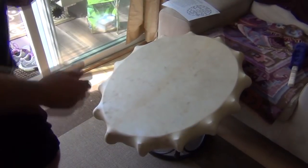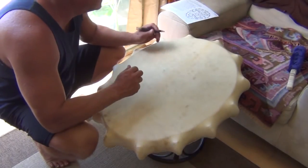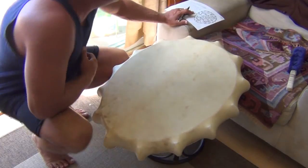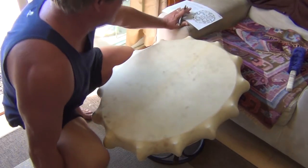All right, so I'm going to get started on the sketching with the pencil. I'll show you a little bit of that, and then hopefully we'll be able to get to the painting. Okay, so here we go. I really don't know what I'm doing, but it usually kind of works out anyway. So I'm going to give this a try.